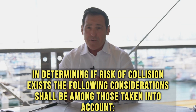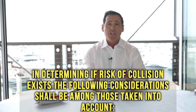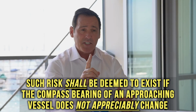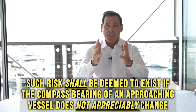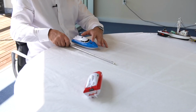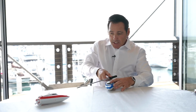Part D, in determining if a risk of collision exists, the following considerations shall be among those taken into account. Such risk shall be deemed to exist if the compass bearing of an approaching vessel does not appreciably change. So what does that mean? It means if we were looking at this guy using a compass, a hand-bearing compass, we would be looking down this line here.